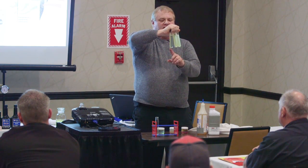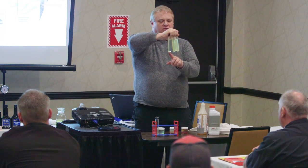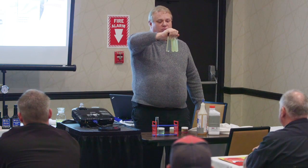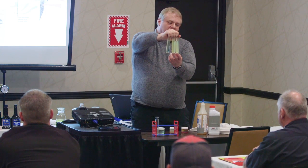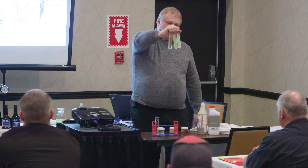So now we have chemically bound all of the water that was in there to the fuel, and it is part of the hydrocarbon chain, and it will burn as fuel. It is actually now what we would call an oxygenated fuel, so that will help it burn better. You can see on these two that the water is already starting to fall back to the bottom, whereas with that one there's nothing there.